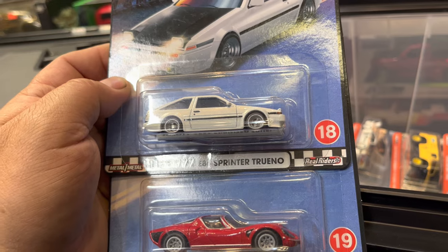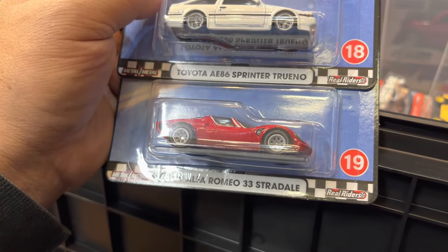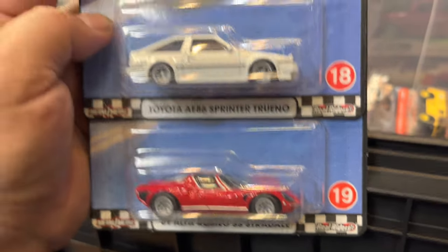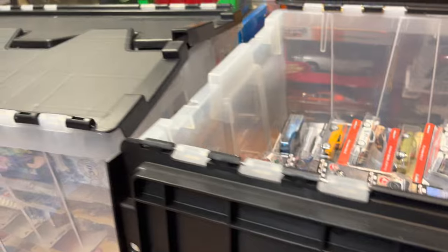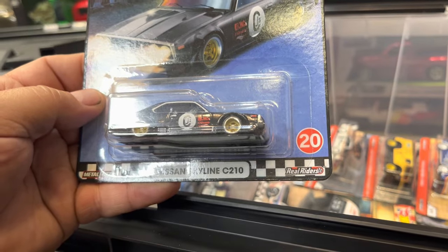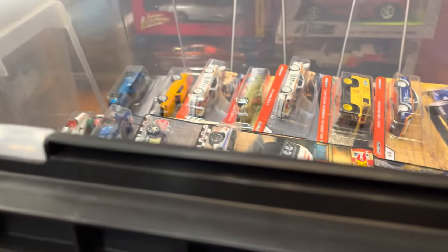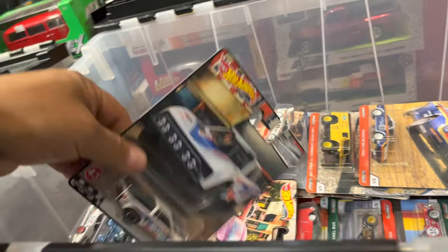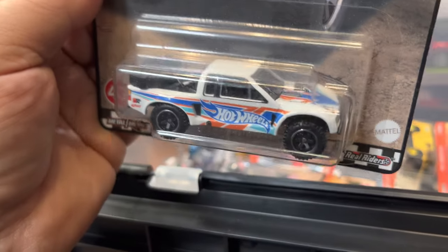Toyota 86 Sprinter Trueno, number 18. Alfa Romeo Stradale, number 19. Both are beautiful. Damn, keeping this one. I think I'm gonna actually sell the whole set. So who wants to buy the whole set? All right, Nissan Skyline C210. Nice, look at that, number 20. Wow. Look at this, is this the newest one? Yep, Baja Bouncer, number 43.